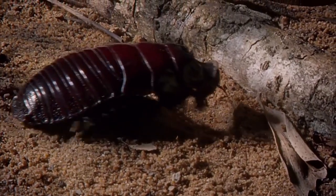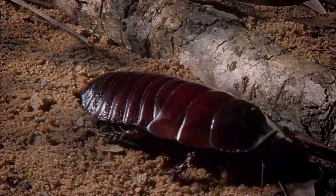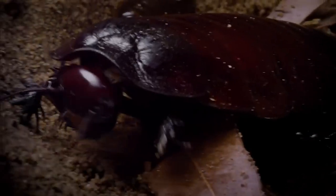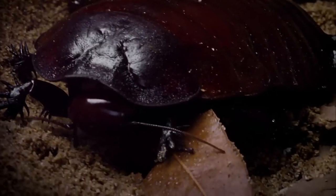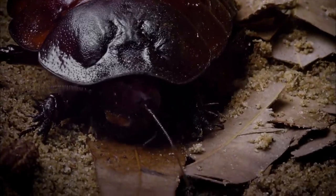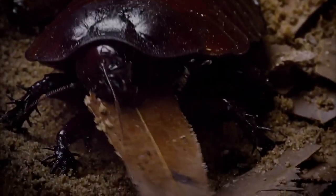This is the giant burrowing cockroach. It's one of the largest cockroaches in the world. If you were to hold it, it would fill the palm of your hand. Despite its appearance, it isn't a pest. In fact, it's one of the most useful insects in the forest.